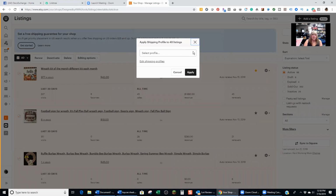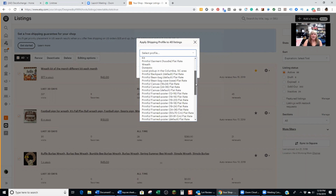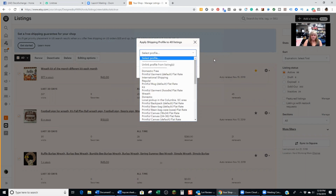You can change your shipping profile from here. So remember, we just talked about how you can set up so that people can get free shipping if they want to spend so much in your shop. So you could go ahead and make all of your shipping profiles domestic free.